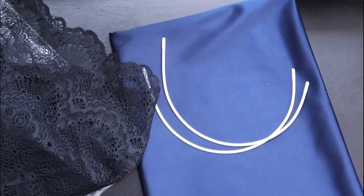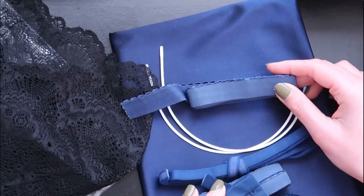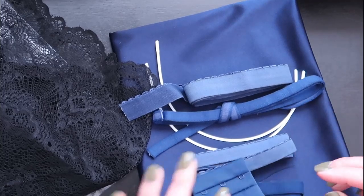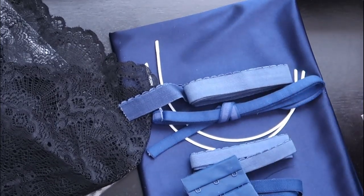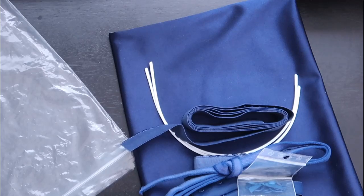And then I thought that the navy findings looked really good with this blue, so that's what I've gone with. These are navy from Bra Makers Supply. So I have all of the findings that I need, and I even have a bow, which I hardly ever have. So this one's kind of exciting. Maybe this is the one I want to get inspired by.